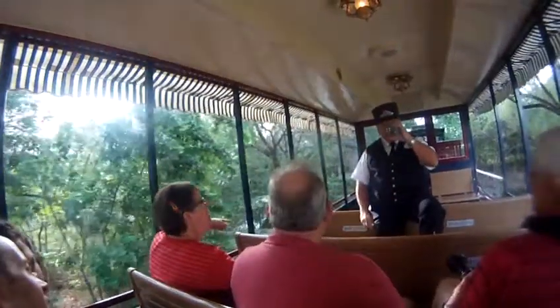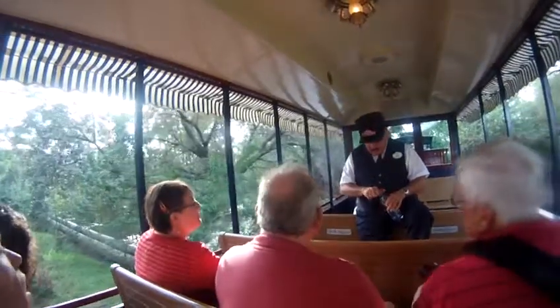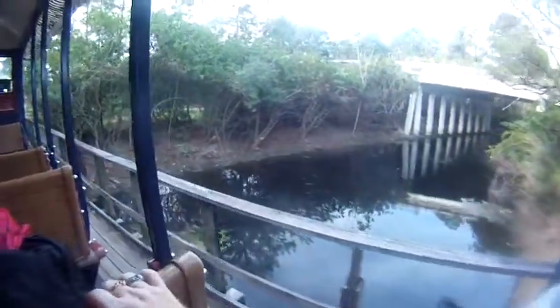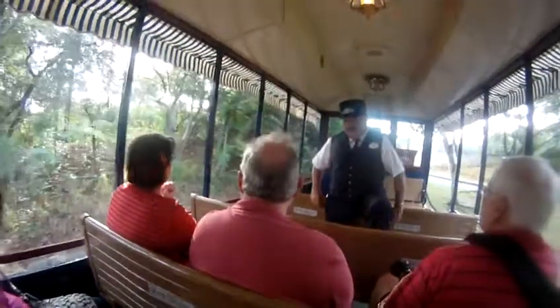Are there gators? This is Florida. There are gators everywhere. Out in our Seven Seas Lagoon, you don't ever see big gators. Disney has an animal control division. I'm sure when they get too big, they probably take them out and give them to Gatorland. I don't know, but you don't see any big ones.